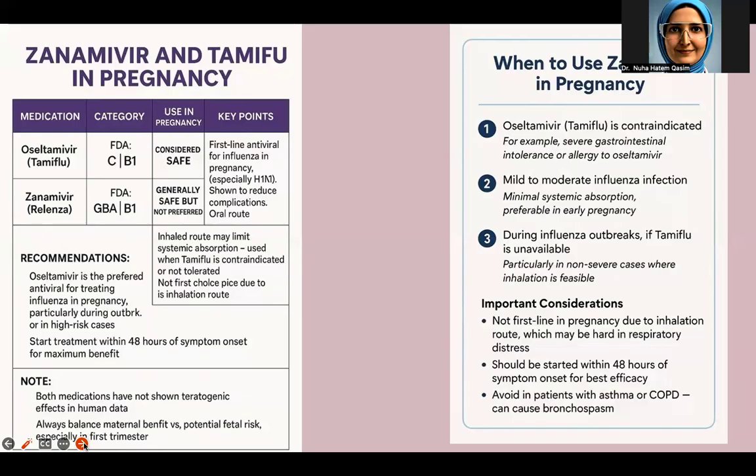And here, what is the difference between zanamivir and Tamiflu? We say that Tamiflu is safe in pregnancy. Zanamivir is not recommended in pregnancy, and it is not available in primary healthcare.